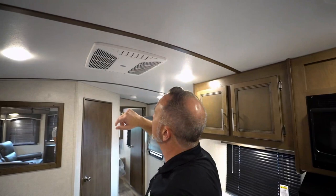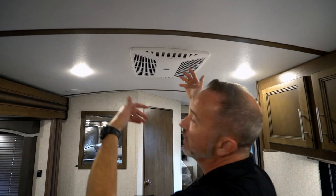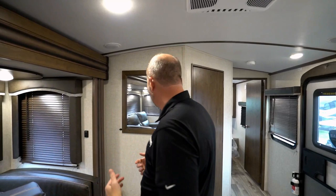When you close it off, the air goes through the ducts. When you open it up, you get that nice quick cool dump. Plus we got a 35,000 BTU furnace kicking out the heat in here. Little mirror to do my checking.